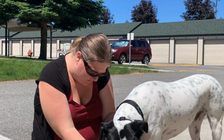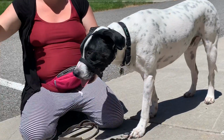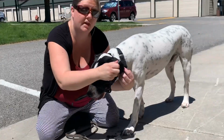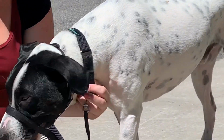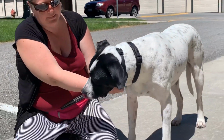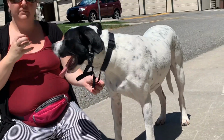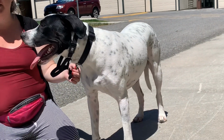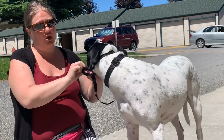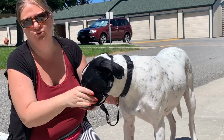You want to have it so that they can easily eat, drink, do anything they could when it's not on. This piece right here then hooks to their collar. This ensures that if your dog happens to slip it off, you don't lose your dog. If your dog gets it off of them, the old ones, bye-bye dog, but now it is attached, so even if your dog does get it off of his face, sorry Bubba, you won't lose your dog.